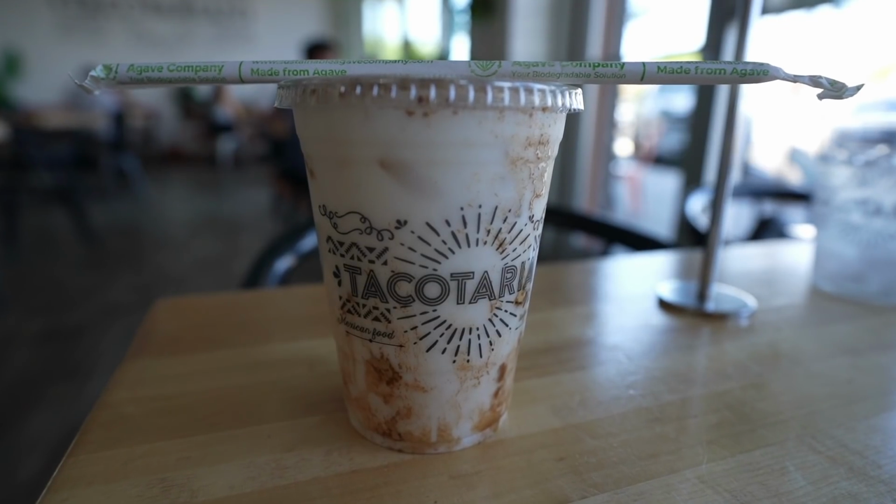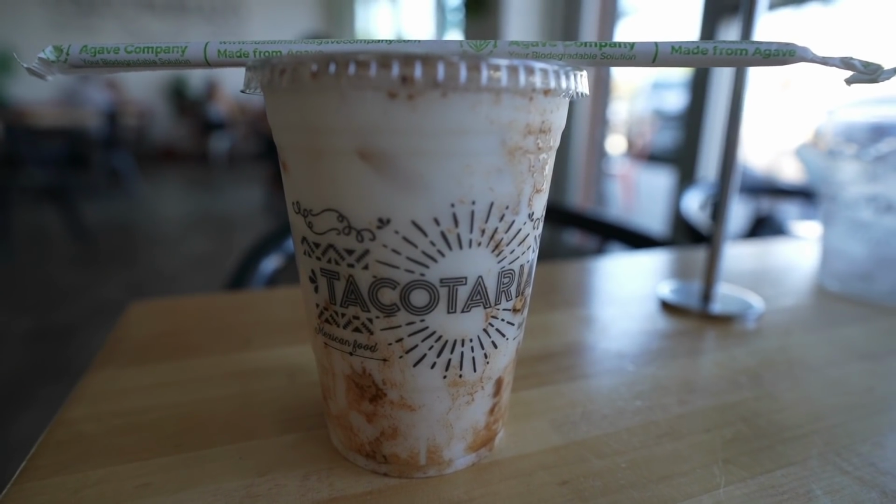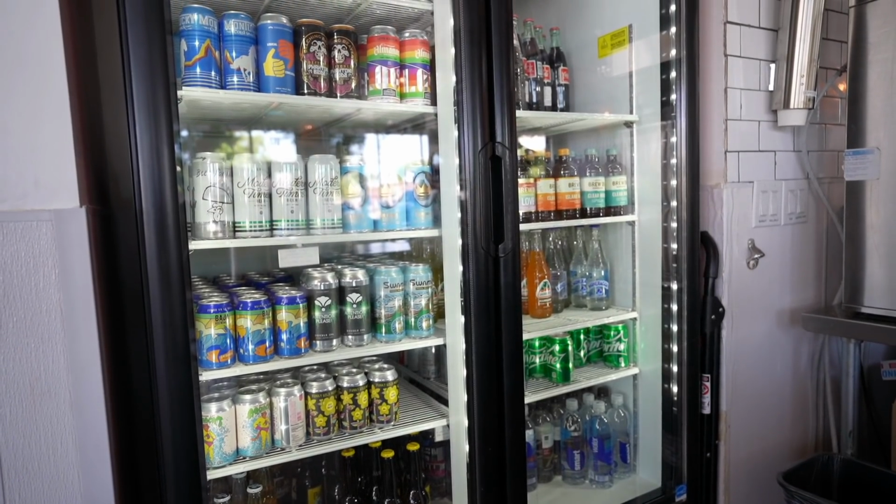Now I do have a confession, I've never really liked horchata except for the one here at Tacotarian. This horchata converted me, because to me usually horchata is a little bit too sweet, but this one's gonna have coconut water, rice milk, a little bit of agave, and lots of cinnamon. Yeah, you guys have to try this one out. It tastes just like rice pudding in a drink. And if you are in party mode, you can still come here because they do have alcoholic beverages. They offer a lot of margaritas and beers.